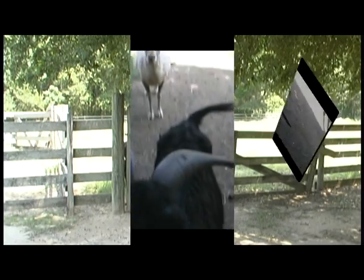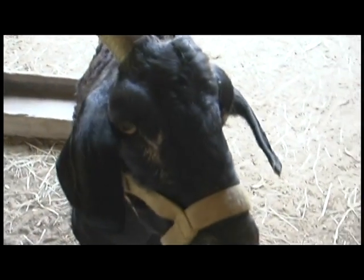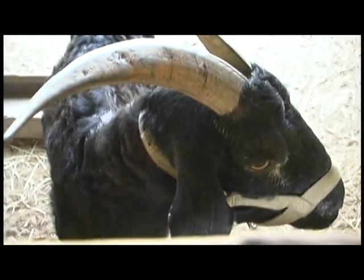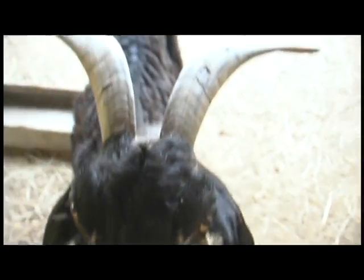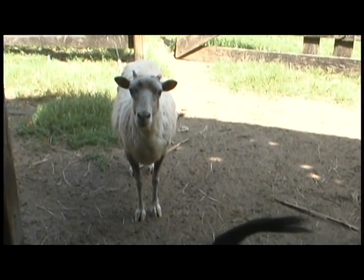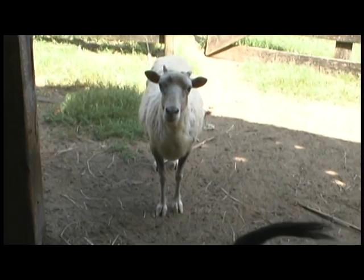We're in the barn and got some fellow goats here. Hi, buddy. How are you? What's your name? And his buddy's back there. That's a sheep, not a goat. That's a sheep.